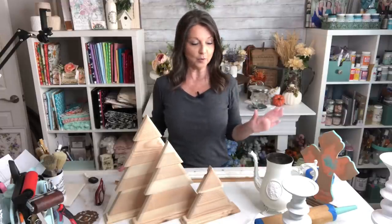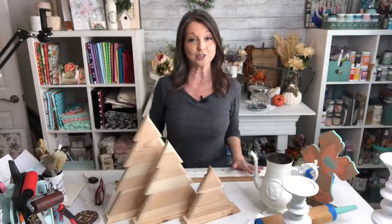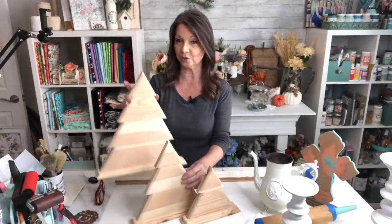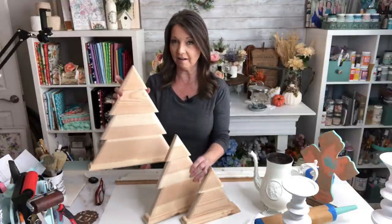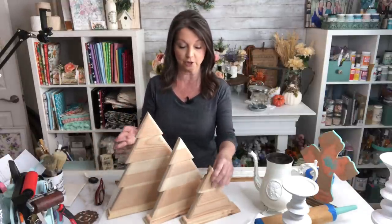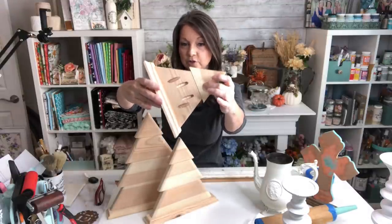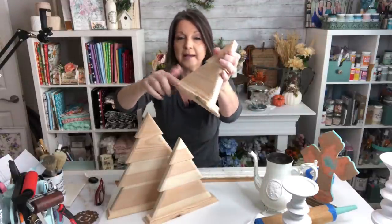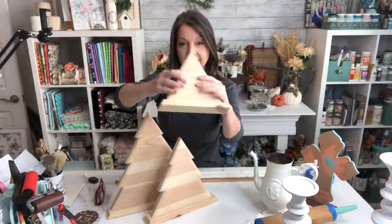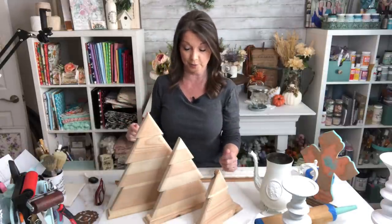Okay, friends, before we move on to completing these projects here, I wanted to show you what Mr. Shabby has been up to in the garage. Now you can see this gorgeous wooden trio here of Christmas trees, and he does such a phenomenal job. He does the Kreg Jig with the pocket hole so none of those screws show. The base that he does, he actually takes his router and he routes out all of the wood. So he is quite talented in the woodworking department.